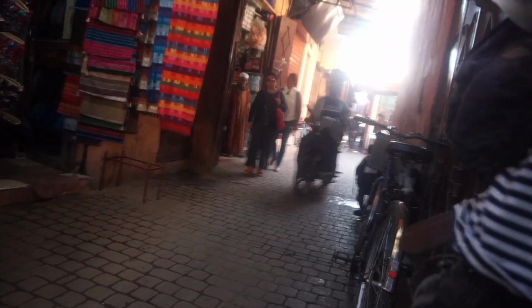Leaving the riad. Riads are usually referred to as Moroccan accommodation with shared common areas. We were staying in the souks, an Arab market in the middle of the Medina of Marrakech. It was poppin', a very busy area.